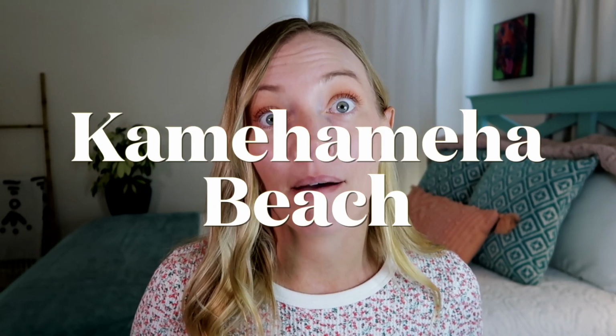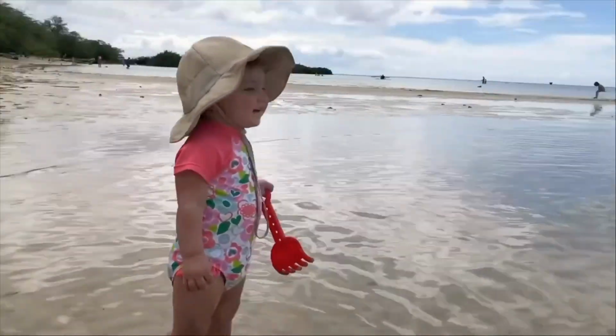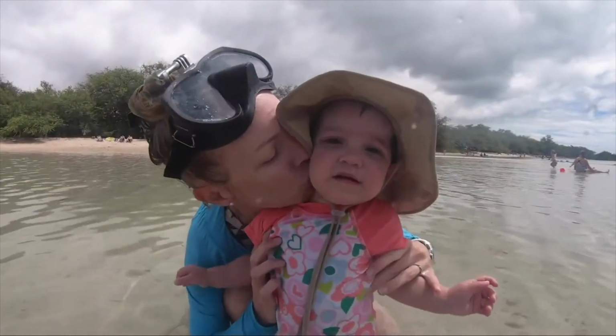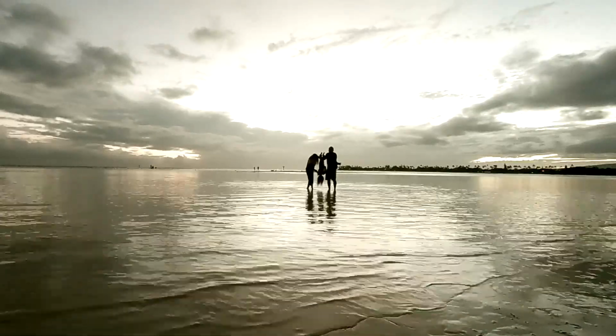Next up on the list is another beach that does require base access, and it is one of my favorites on the entire island. Dog Beach, also known as Kamehameha Beach. Located on Hickam Air Force Base, this is not actually a lagoon either, but an extremely shallow area of sandy coastline that basically just floods with rising tides. There are no amenities here, so be ready to do your business in nature, but the quiet setting is perfect for little kids and even a sunset with a family.